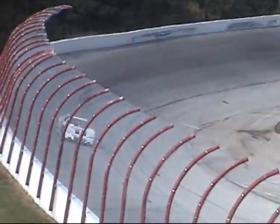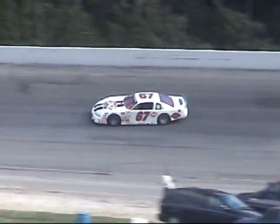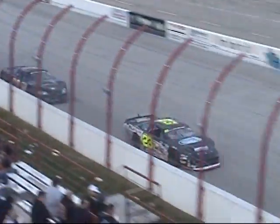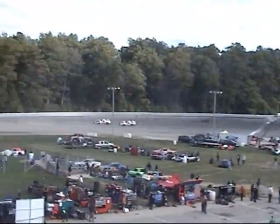On the scoreboard, 32 complete with 8 to go. Spillers leading, Atkinson second, but his challenges have now come few and far between as he's been losing a little bit of ground to the leader, KC Spillers. Atkinson still within striking distance though.